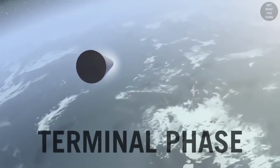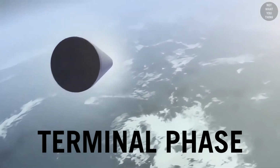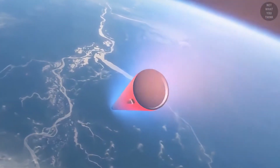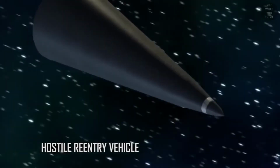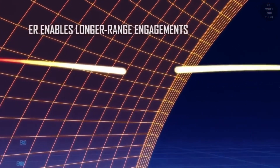The terminal phase begins when a nuclear warhead re-enters the atmosphere. This phase is very short, only takes about a minute, and it's the last opportunity to intercept before the warhead reaches its target. That said, this is the least desirable time for interception because it can occur close to the intended target and there's also little margin for error.